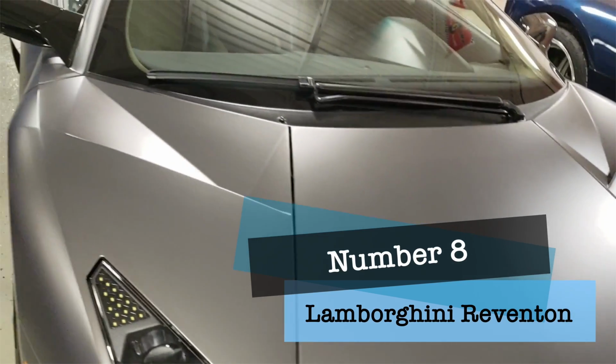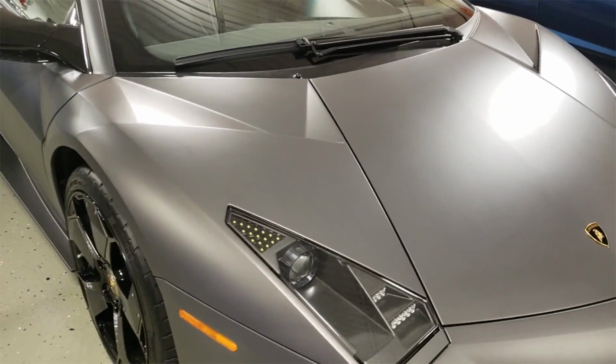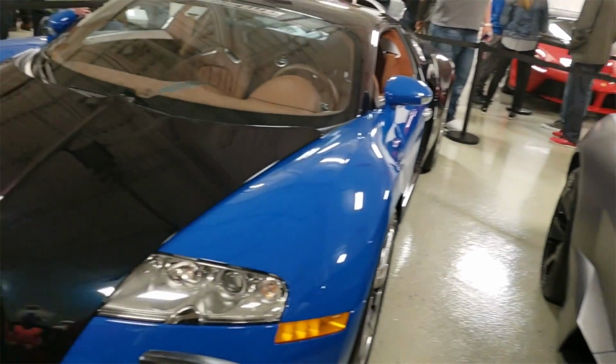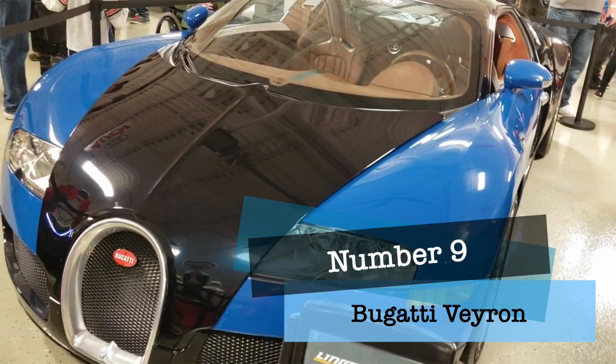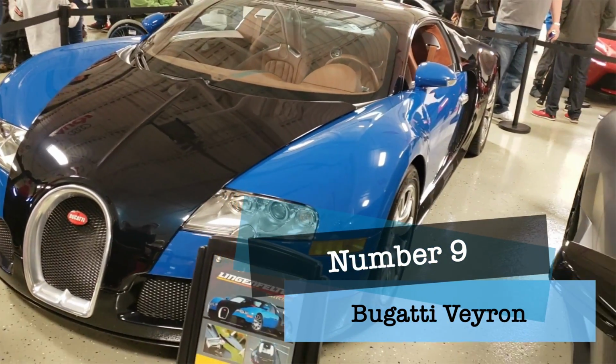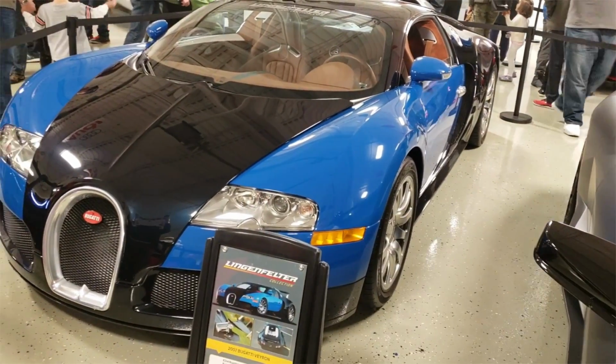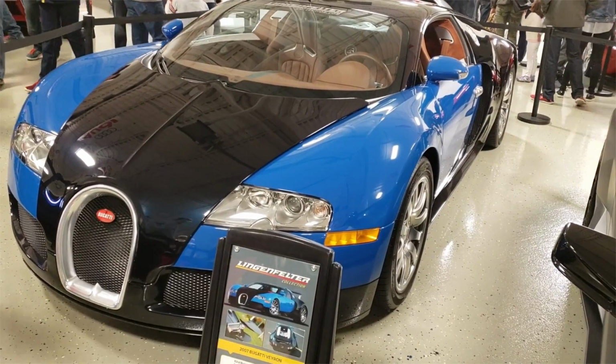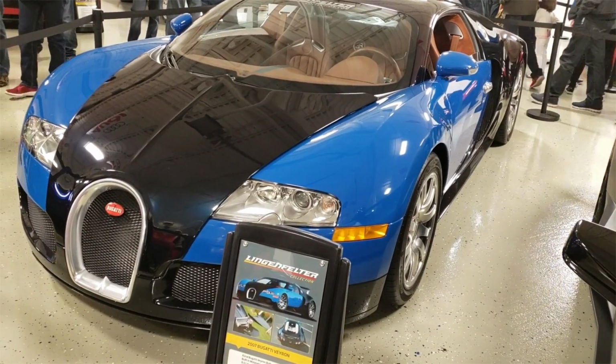Checking out the Reventón again. Yeah. Special car. What I like is it's something you rarely see. The thing about it for me is I would rather have a Huracán. Now, we don't really talk about them too much, but this is special. You got a Veyron sitting next to you. Let's talk about that. Right. Let's be realistic. If you got a Veyron, you probably have your own block.